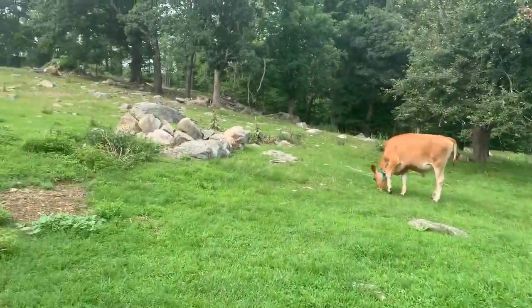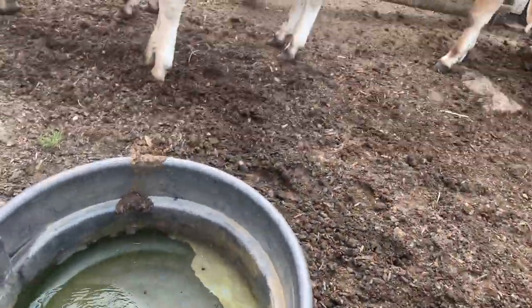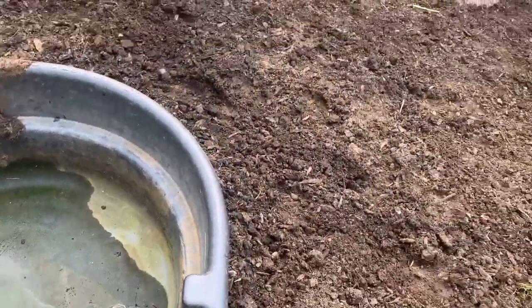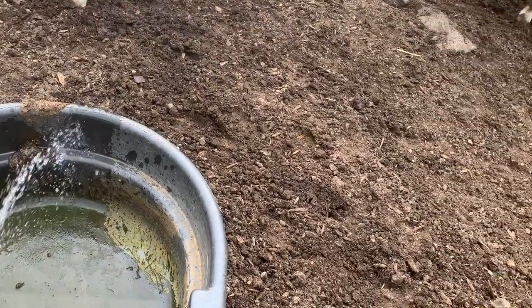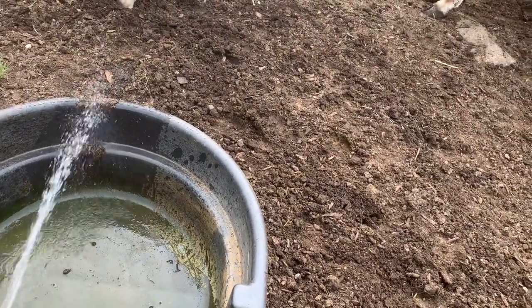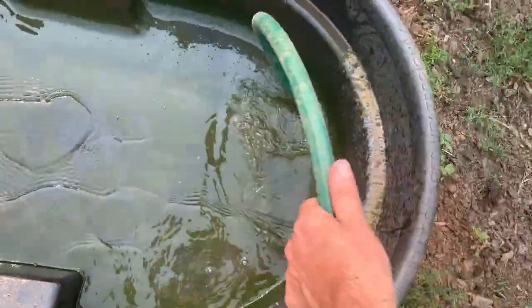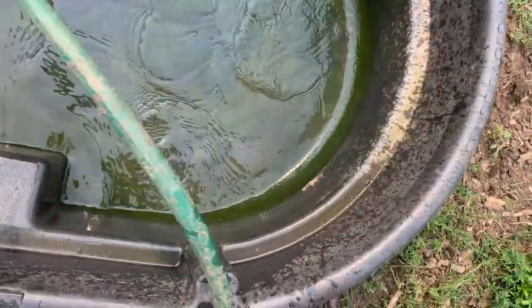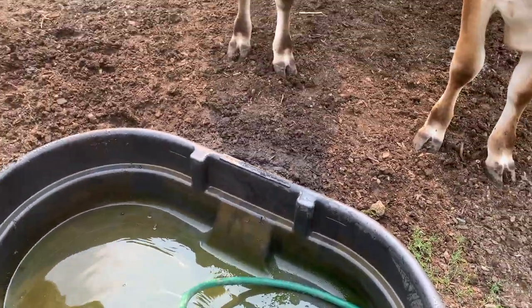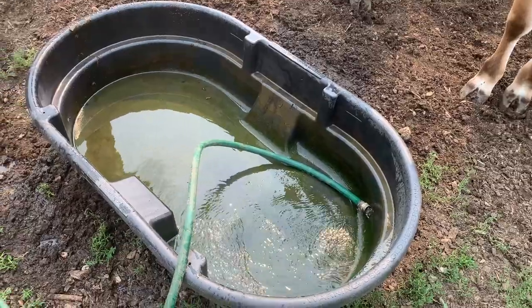I got this crappy job. Clean this out because they messed in it. Used it for a toilet. Obviously it's dried in there, so it's extra good. Usually stand on this hose and pull it out. I have a float on the other one. I have an extra float to put on this one, I think. I just been too lazy to put it on.